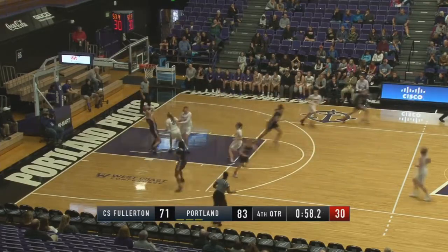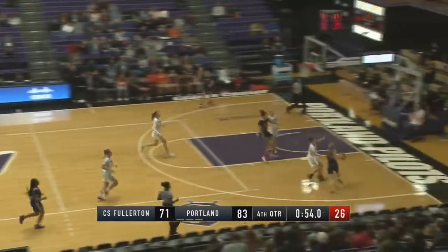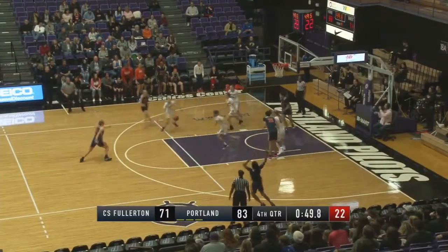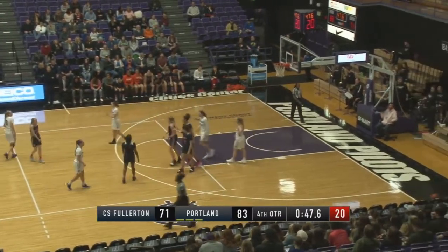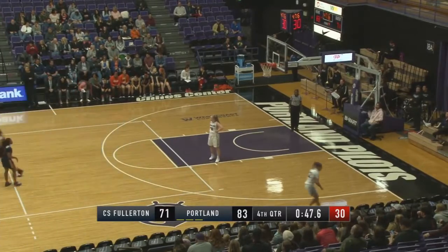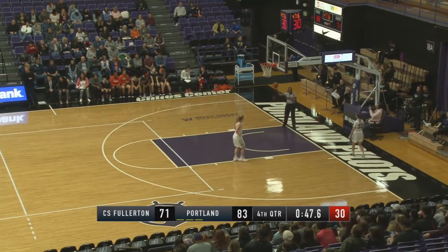Spencer, a little strong on that jumper. Thompson in the corner. Garte driving. Good transition defense. Ball ping-pongs around. It's out of bounds. That's off of Brooke. Back to Portland with 47 seconds to go. Great transition defense by the Pilots here, and I think that's been a big defining factor of this game for them.